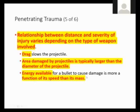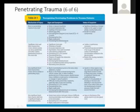Let's see. A large caliber bullet can do more damage than a small caliber bullet. A bullet like a 22 long rifle has less powder behind it to propel it through the air and through the patient than, let's say, a 30-06 deer rifle that has lots of powder behind that bullet, and that causes more significant damage as it goes through.